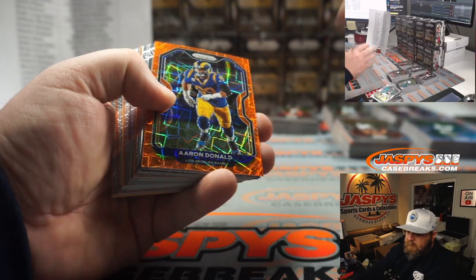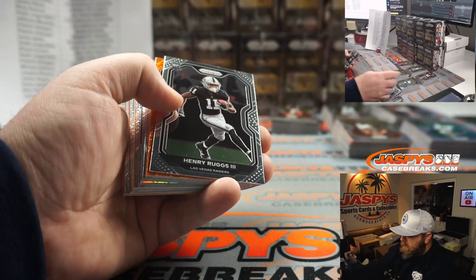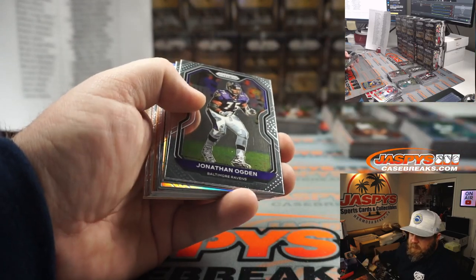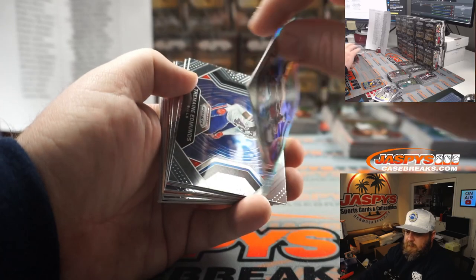Aaron Donald for the Rams. Alfonso Mendoza. Henry Ruggs for the Raiders. Elvis Eckman. Julian Blackman for the Colts. Brian Crouch. Christian Kirk for the Cardinals.